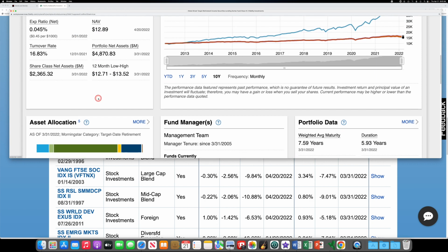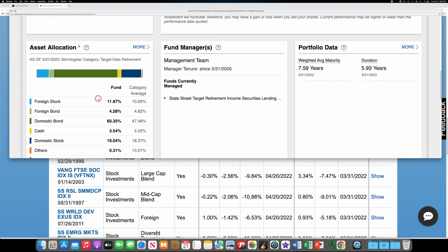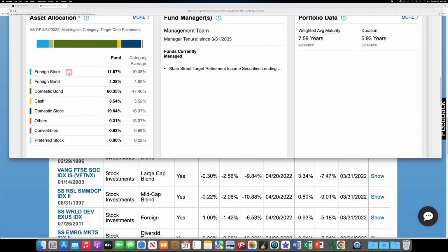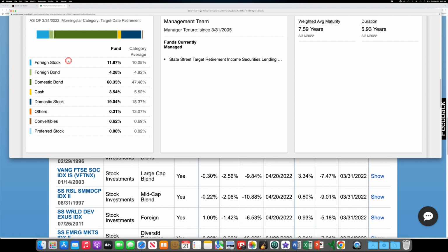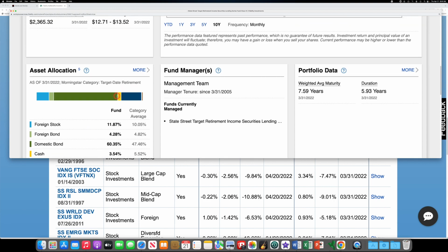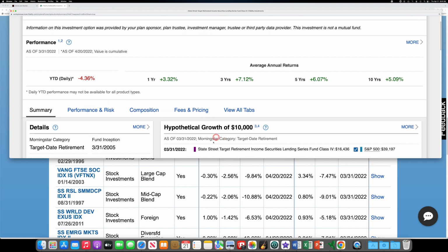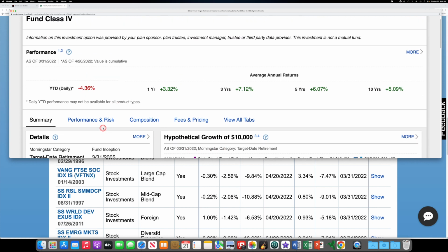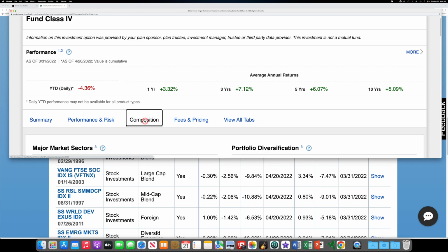Anything else I like to look at on this page? Asset allocation. This is pretty cool to look at. It's just telling you how much is in stocks, how much is in bonds, and how much is in cash, 3.54%. The other tab I like to look at, so all the other stuff I didn't talk about, don't worry about it. It's not that serious. You can make over $1 million if you are a long-term investor, just like I'm showing you. Composition. This is where I like to go.